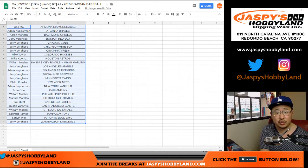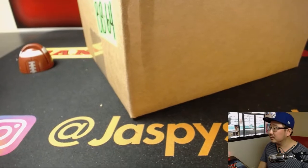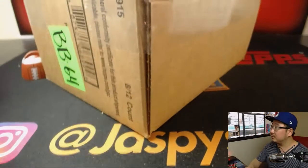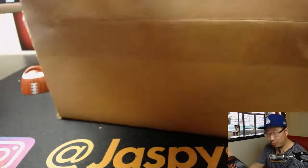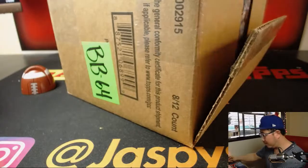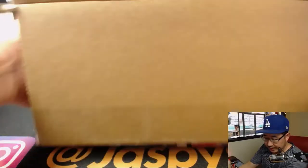So while you're thinking of trades, let's pop open this case. And let's see which one box break we're going to do. Obviously, since we're opening up a fresh case, there will be more. There will be more one box break opportunities. We'll post more, do more of these later tonight.